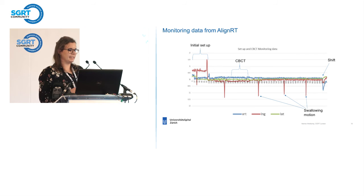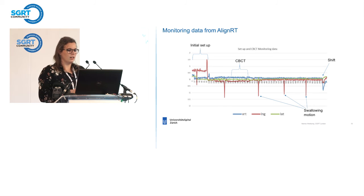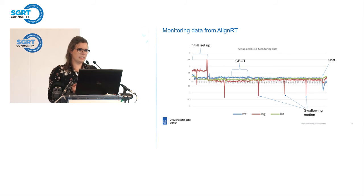We leave the room, make the cone beam CT, and as you can see, there are some outliers on the longitudinal, and that's the swallowing motion. So we say to the patient, please do not swallow anymore. Most of the time they swallow, so we wait a quick moment, then start our cone beam CT, and then we tell them, well, we did our image, you can swallow again. And they swallow a few times, and in that time, we are looking at our image, and we shift.